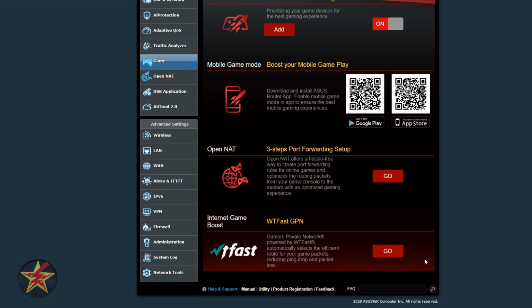Now, my one thing with WTFast is I kind of got this Wi-Fi router hoping that I'd be able to use this. However, at the time, I did not know that this was actually a paid service. I did sign up and got like 3 days free to try, but I wasn't paying attention and I didn't get to try actually using WTFast. I cannot justify, for the amount of filthy casual gaming that I do, paying for WTFast. However, OpenNAT I have played with.